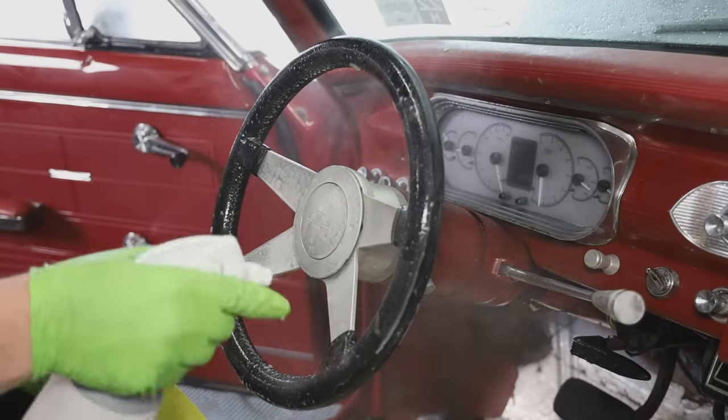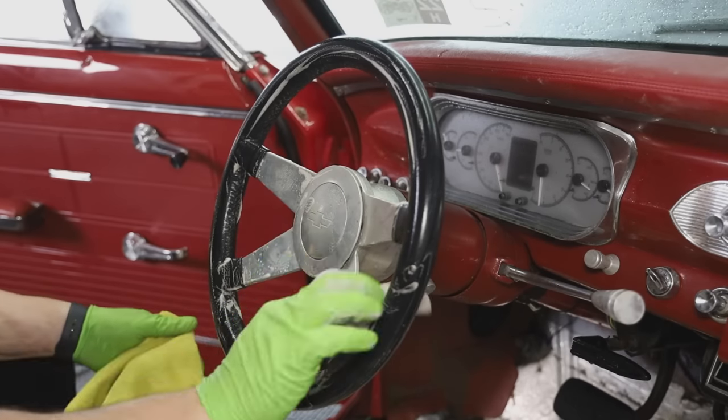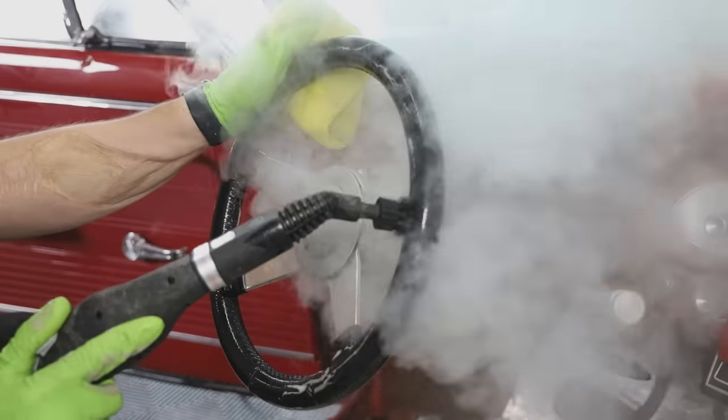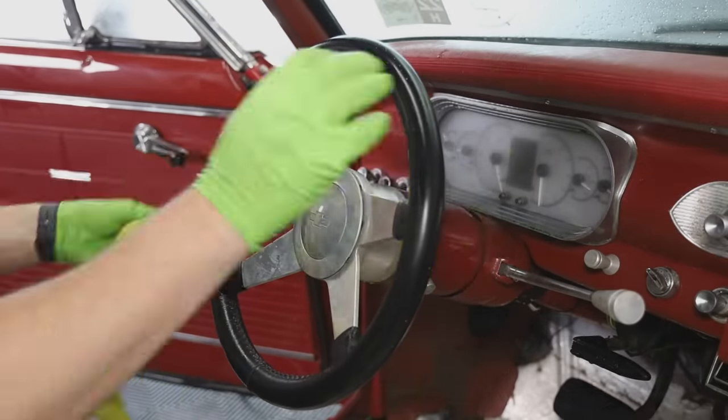Now moving on to the actual interior, it was still dirty after pressure washing it, so we went ahead and cleaned it really good. And I noticed after cleaning the steering wheel that the metal part was still kind of cloudy and it definitely needed some polishing. So I went ahead and took some steel wool and some chrome polish and I polished it out.